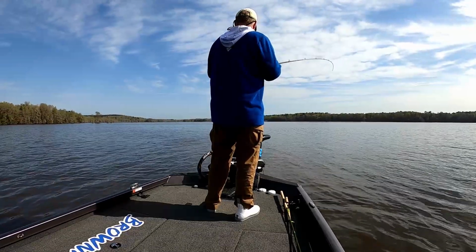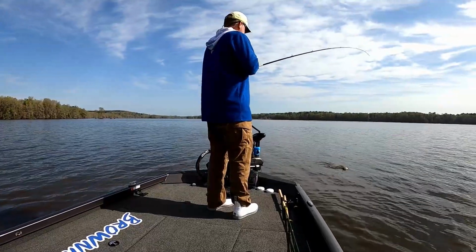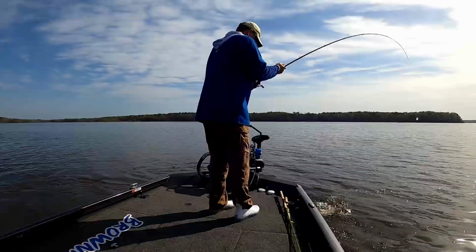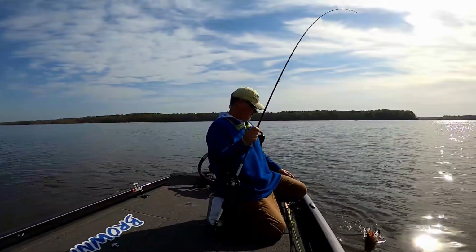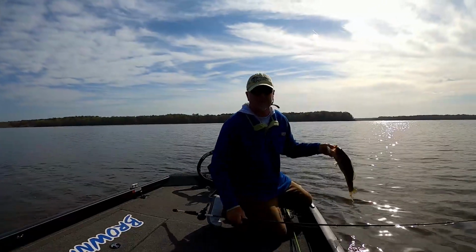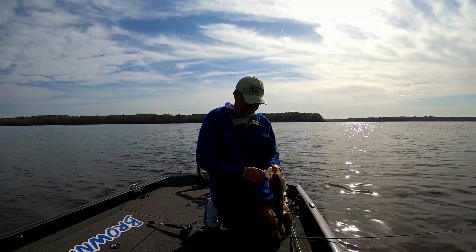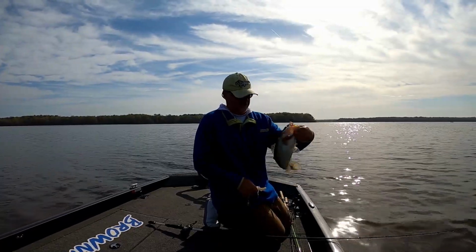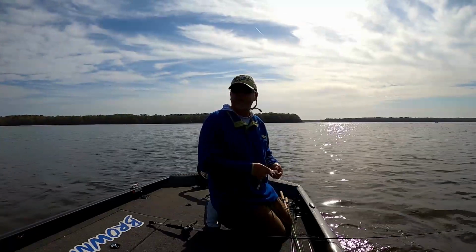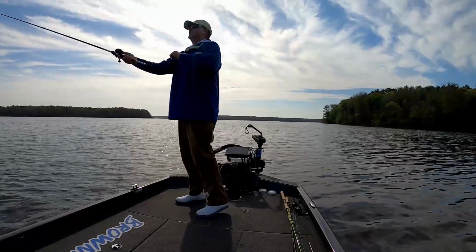Fish right there. Well, good way to start the day. Catch a little bass or two. I figured with all these shad, there'd probably be some bass right here. Let's see if we can do that again.